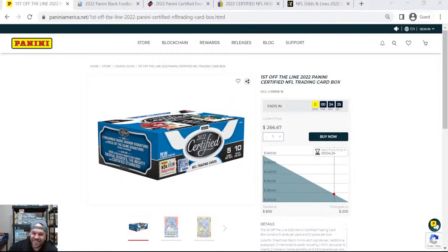I mean, does Panini just do that on purpose to get us to FOMO? Like, I need to buy right now. 266 and 67 cents. We got 20 minutes, 4 level changes left. All right, now I'm getting in. Yeah, 266 is not a bad price. So next one we're gonna be at 250 even. This is one of those even numbers that people are gonna want to buy because it looks nice and pretty even.